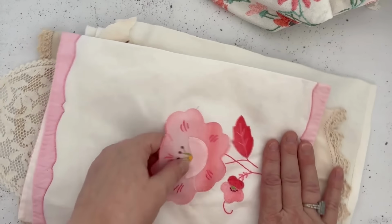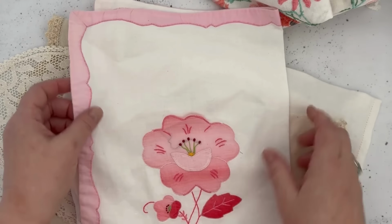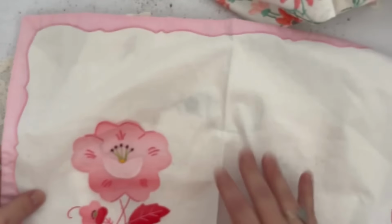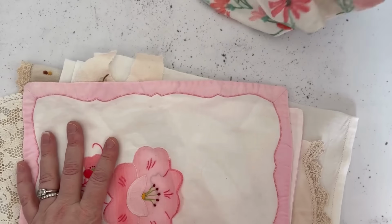This would be a placemat as well, and you're meant to put your serviette in here, but love that. Love the edging as well. So the edging would form one thing, or maybe I'd do a textile collage on this. It'll probably get into kits, but you know, that's what I look at them to use them for.